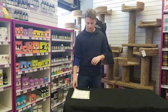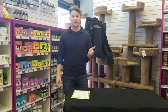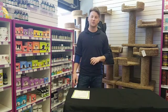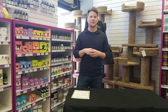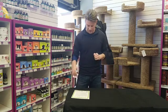Number 6, chew toys are a must. They help keep teeth clean, and they save your shoes. That is certainly a true thing. We've gone through many a pair of shoes with our pups, socks, and quite frankly anything else they can get their teeth onto, but chew toys help sometimes with teething. They're just experiencing a little bit of discomfort, so a chew toy can certainly help there.